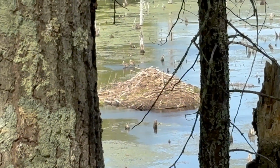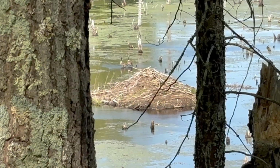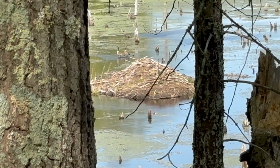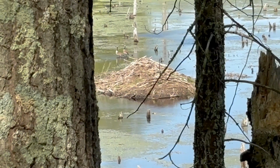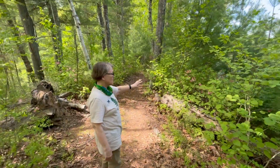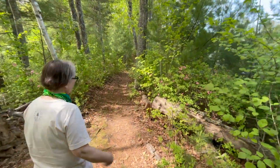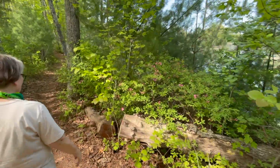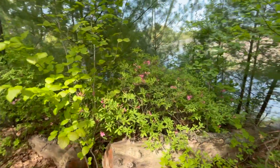Oh, there's the beaver dam out there. We'll get a better view up ahead, right? We should, or at least a different angle. Sure. Because the azalea is so much more present and dramatic on this side, although there was plenty on the other side. But this is a lovely area full of beautiful, beautiful flowers.